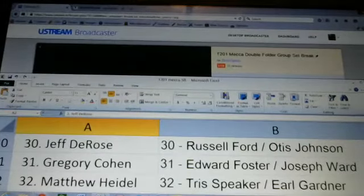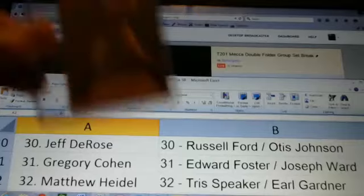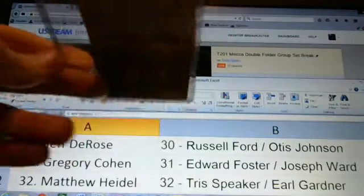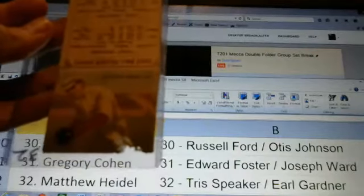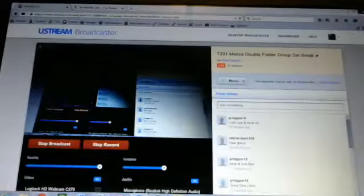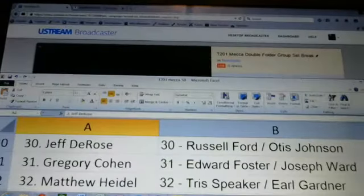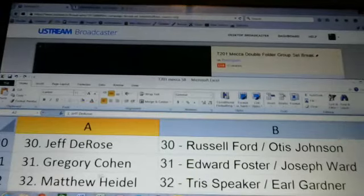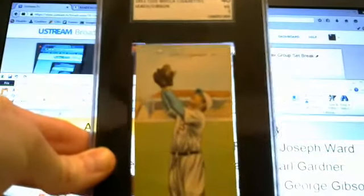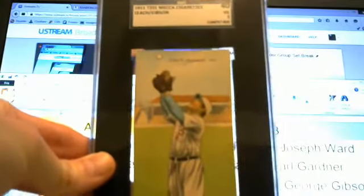Matthew Heidel gets the Tris Speaker Gardner card. Travis Peterson gets the Leech. Also SGC 40 on this one. Gibson.